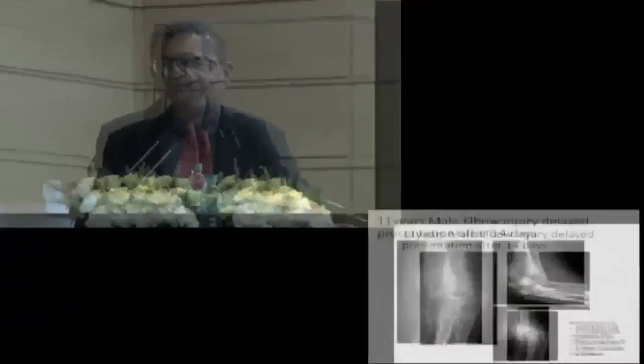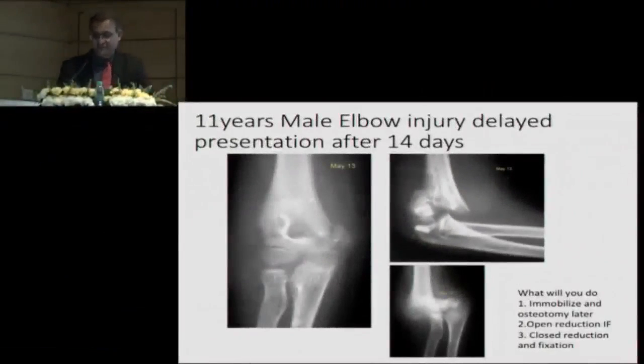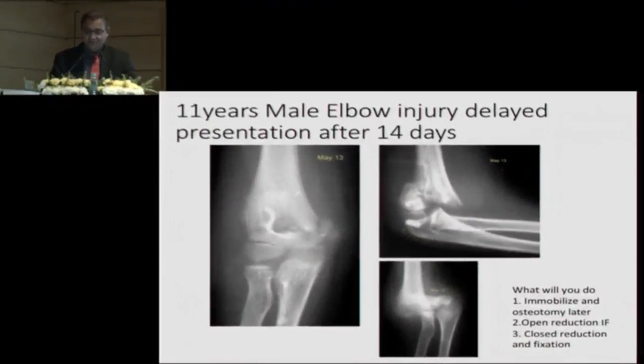So again, we have a case to discuss here. There are two causes of stiffness in our country following supracondylar fracture. One is massage, and second is the surgeon. And whichever way you manhandle the fracture, it's going to get stiff. So this is a case where you see both the examples in one.